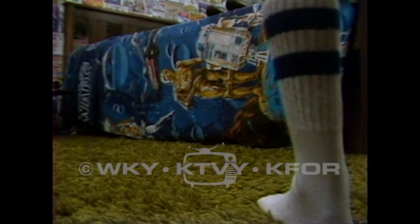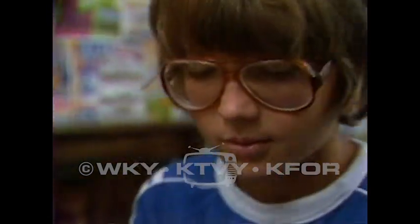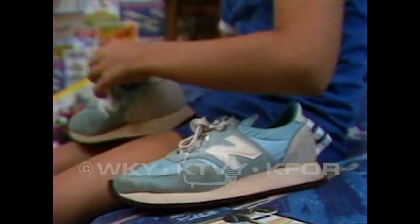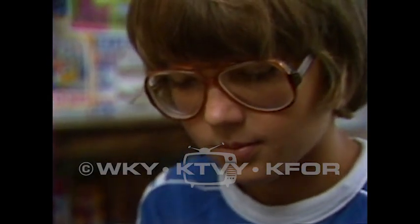You might say these feet look like just about any pair of 12-year-old feet. Several doctors in town would agree with you. But Craig Troyer couldn't run. His ankles buckled inward. Friends said he ran like a duck. Craig's parents didn't quite know what to do, so they took Craig to the runner's clinic here in Oklahoma City.